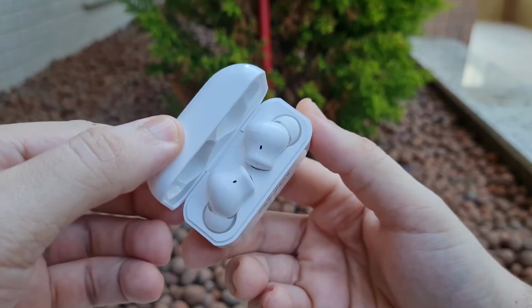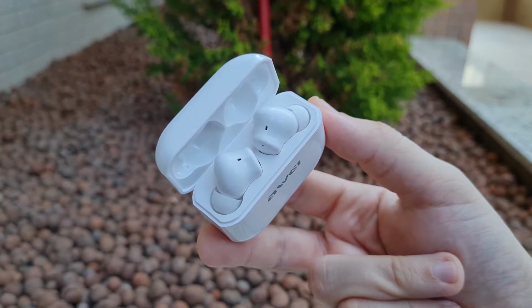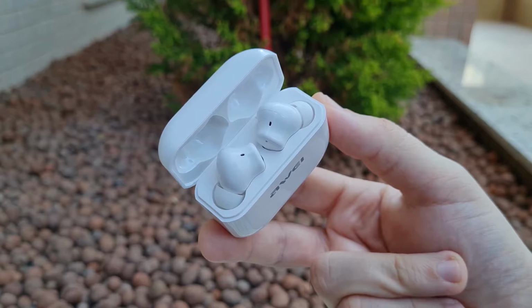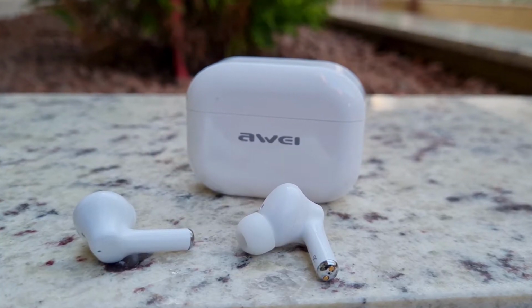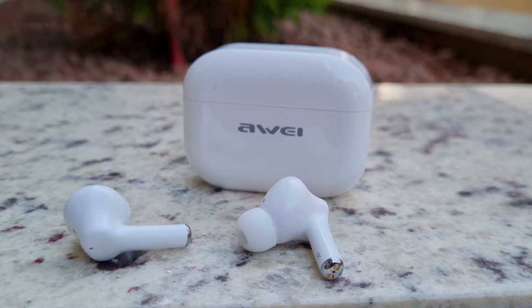When holding the product, right away you get the impression that it is less robust. It's a simpler material, although they still don't look too fragile. Anyway, we're talking about earbuds that cost $40. That's 6 times less than the mentioned AirPods, so simplifications are expected, right?